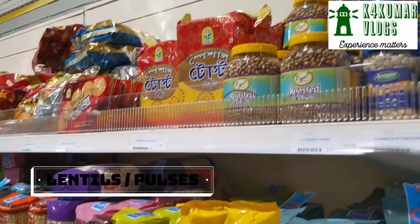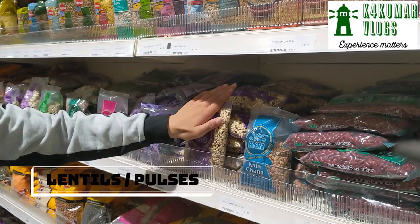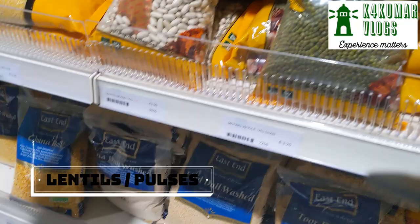So in what range do you basically have them? At the very top, the packets, on this section, are all 500 gram. As you look below, all the 1 kgs. Then at the very bottom, all the 2 kgs.